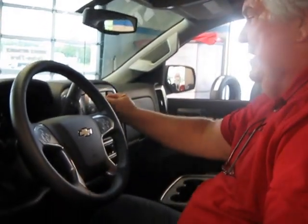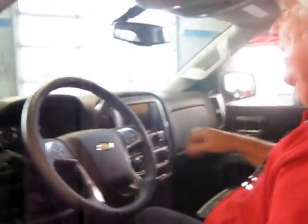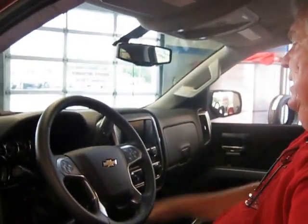Nice as far as display packages available, upgraded to an 8-inch screen. Yes, you'd need another 10 or 15 minutes just to discuss the available Chevy MyLink system. You need to discuss with your clients OnStar and all of the advantages that are there. The vehicle does come with it for 6 months, and also new is the OnStar remote link that is tied into your key fob. Now that's also available for 5 years. I believe you need to speak to your sales representative about this, because there are some conditions up front.